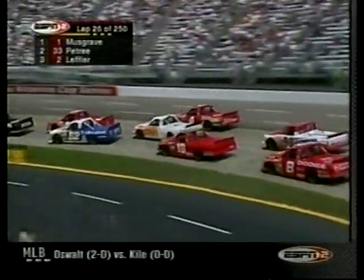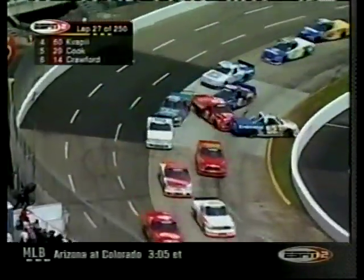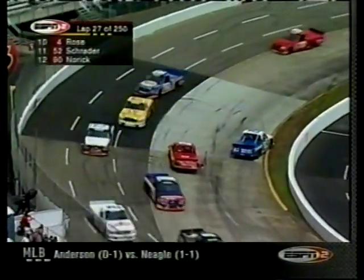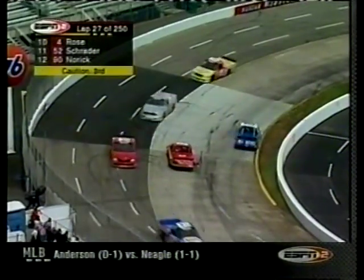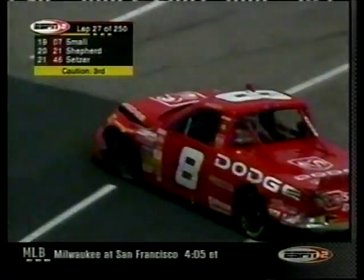We go 3 wide again, Doc. Watch out, Kenny. And Schrader gets sideways, and he gets tagged, and the 8 of Bill Lester is involved, and that will bring out the caution for the 3rd time today. Kenny Schrader's Federated Auto Parts Chevy. What's the damage there?